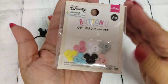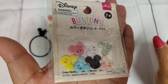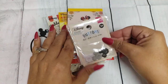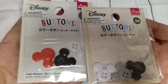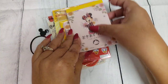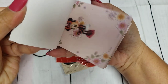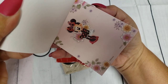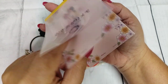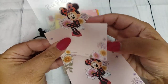I love them. Oh, this is the second pack I got. Someone else sent me some of these too. Love that. And I can actually share some with friends because I was going to keep the others for myself. Oh, and look, she sent some other buttons here. Oh, look at this, a little notepad. Oh, this is cute. And I think these are a pop-up memo. Yes. Look at that. You guys see that?